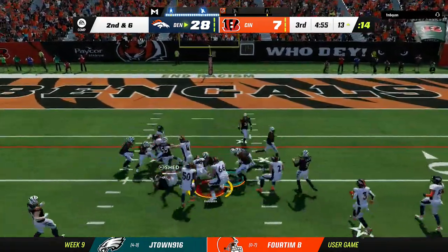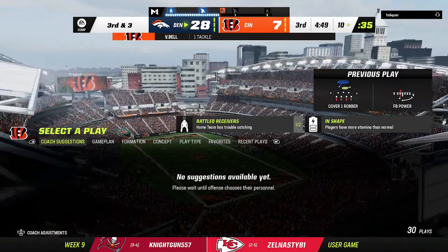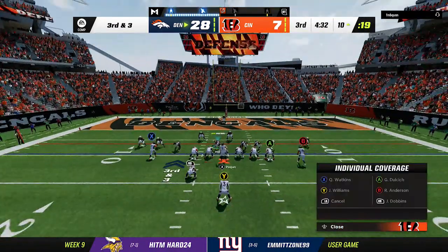Now a first carry for their fullback. And he'll get this one down to about the 10-yard line. 3 yards is half of what they needed. Now can they get the other 3 here on third down? Coming up here looking for 3 yards to pick up the first.